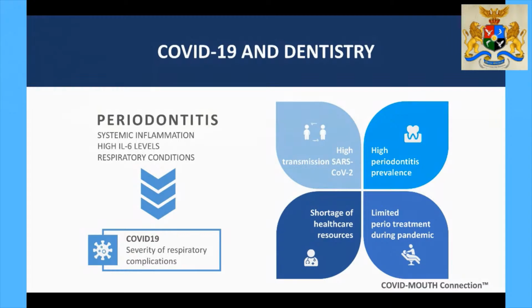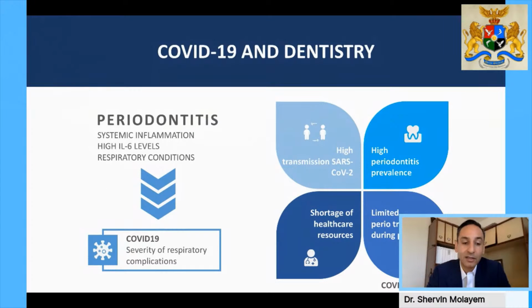Roughly 47% of patients in America, at least, have some sort of mild, moderate, or severe periodontitis. So not gingivitis, but periodontitis, which is when the problems and infections are happening in the bone. The more advanced form of periodontal disease. And in adults that are 65 or older, the prevalence rates increase all the way up to 70%. So this is a huge issue.